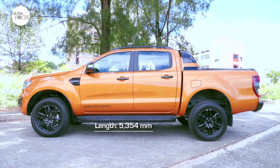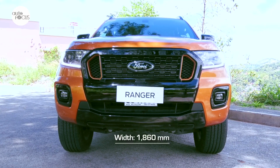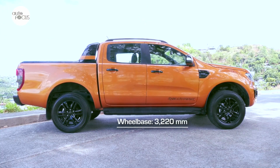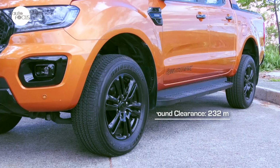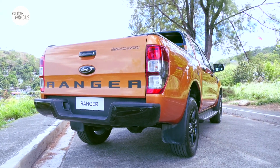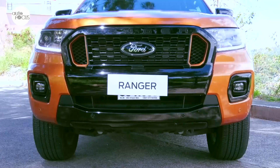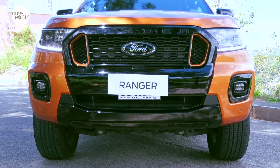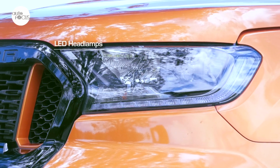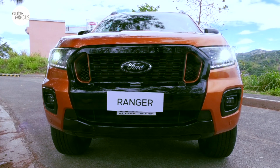The latest Wildtrak is 5,354mm long, 1,860mm wide, and 1,848mm tall with a 3,220mm long wheelbase and 232mm of ground clearance. As with all Ford pickups, the Wildtrak exterior comes across as tough and muscular with grille and cladding all exuding that Ford-built tough quality. The Wildtrak can be distinguished from its brethren by all LED headlamps, daytime running lamps, and front fog lamp. Even the puddle lamps are LEDs.